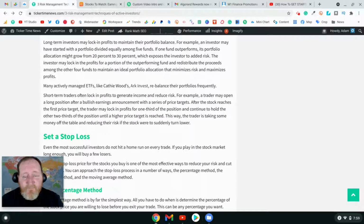Just think, if they didn't, their portfolio would be 90% weighted towards Tesla. Short-term traders often lock in profits to generate income and reduce risk. For example, a trader may open a long position after a bullish earnings announcement with a series of price targets.